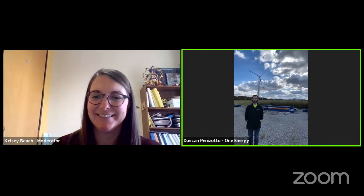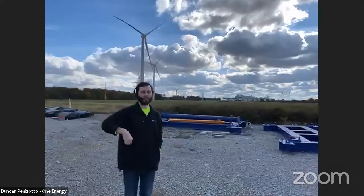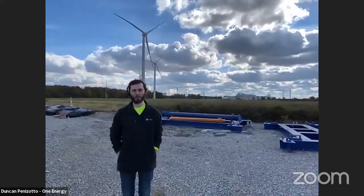So we want to know, are the blades sharp? Patricia would like to know if the blades are sharp. That's a great question. The blades are not that sharp. I can actually put my hand along that leading edge of the blade that I was talking about before, and it won't hurt me at all. I can run my hand along it. It's actually pretty smooth from a human perspective.